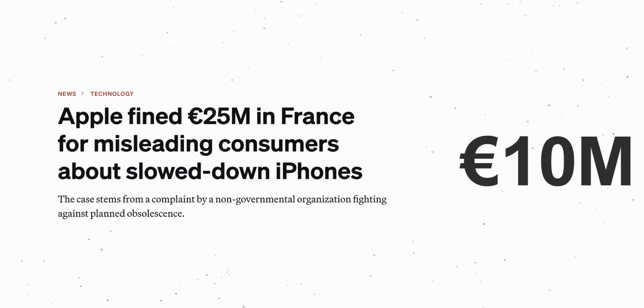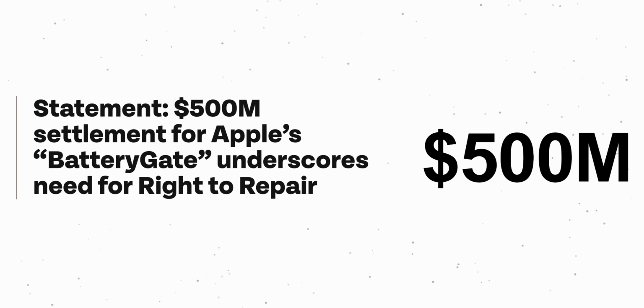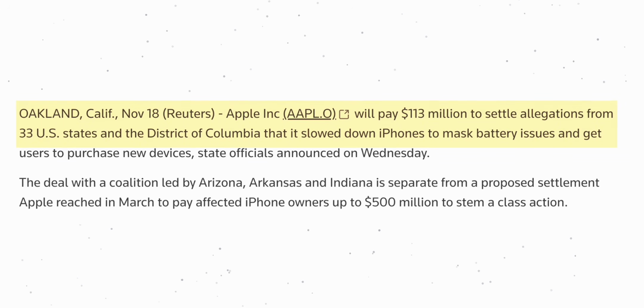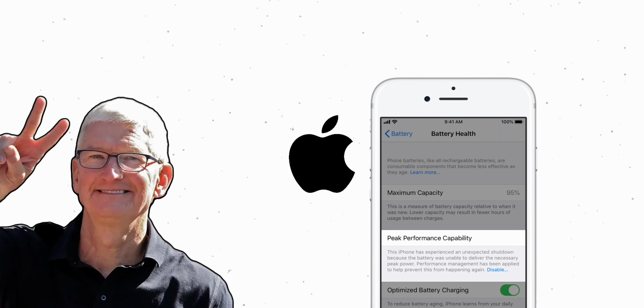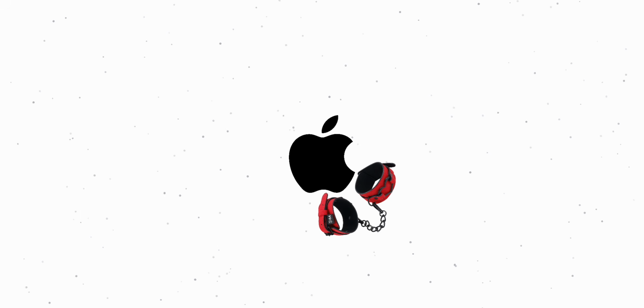And that silence is what actually cost them 25 million euros in France, a $500 million settlement in the US, then another 113 million across 33 states for not being upfront about it. Apple didn't get in trouble for slowing your phone down. They got in trouble for lying about why, and only one of those is actually illegal.